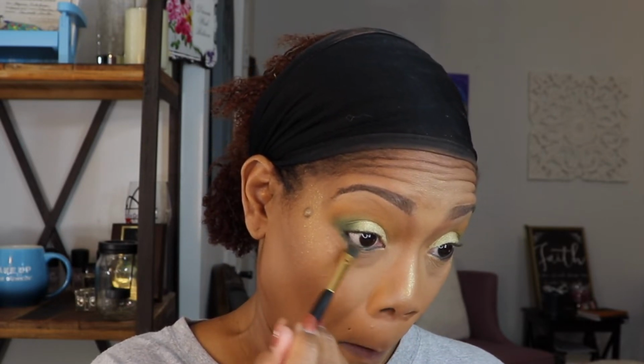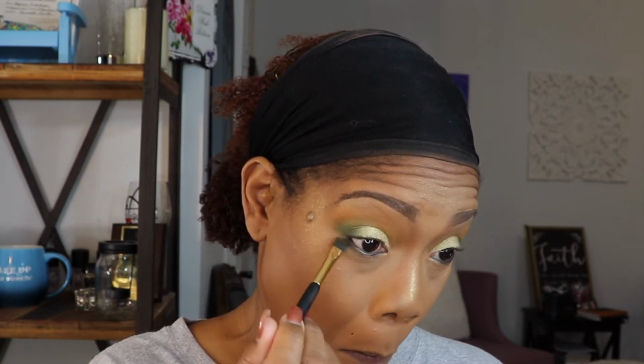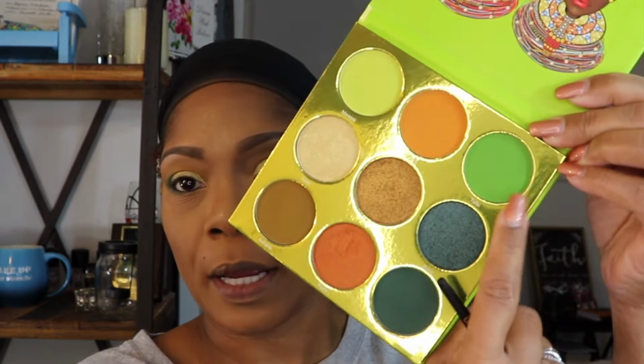Then I'm going to take the color Sun, the one we put over in the outer corner. I'm just going to put this on my bottom lid, my bottom waterline. Just in the corner. And then I am going to take this color Tootsie right here, this lime green, dark lime green looking color. I'm going to put this one right over here.